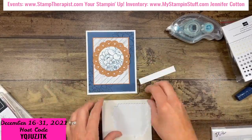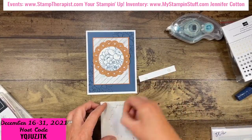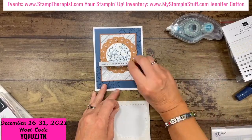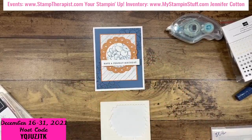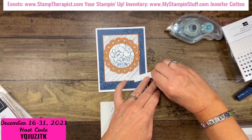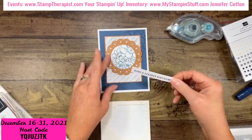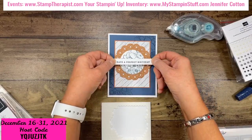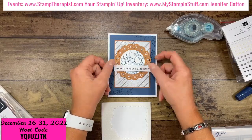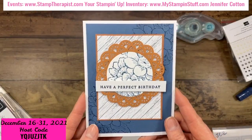Anyway, and then Have a Perfect Birthday, I will use 3 Stampin' Dimensionals, but I'll put the 2 outer ones not all the way to the edge because I'm going to place it across this doily, if that makes sense. So that I'll make sure they kind of stick to the doily instead of floating out here on nothing. So 3 dimensionals on Have a Perfect Birthday. I'm not doing good picking up my dimensional backs today. I started to put it across the center, which probably would look good, but I put it almost to the bottom of the white circle, but not quite, about a 1/2 inch or so pokes out of the bottom there. So Have a Perfect Birthday.